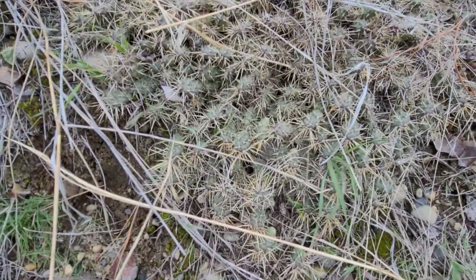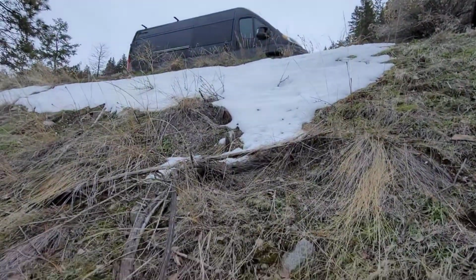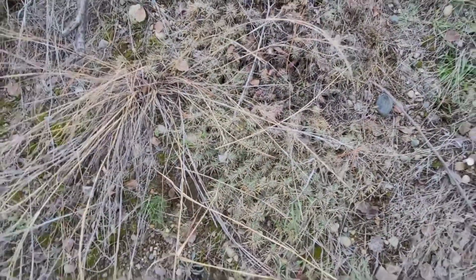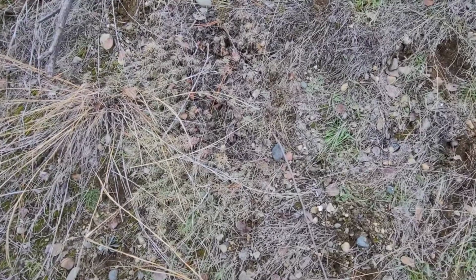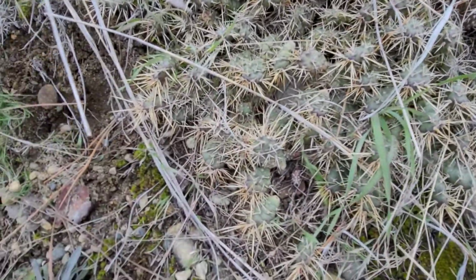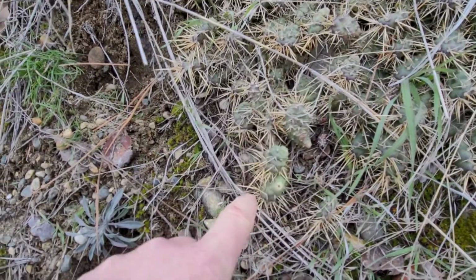So, hang on. Well, there you have it. There's the patch of cactus that Holly stepped on when she came down the hill from the van, because she came down here through the snow and straight down here. And of course, if you didn't know it, you wouldn't see the cactus. Look at those buggers. That's nasty stuff. That is really nasty stuff. Nasty.